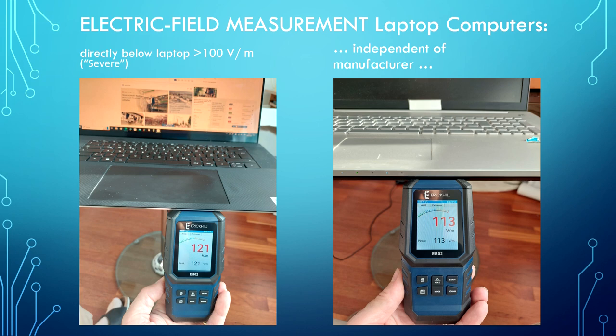Measured in this case, of course, not the radio frequency range, but the electrical field. Considering that we have this, as the name indicates, often on our lap, sitting there, I think these readings of above 100 volts per meter are to be considered, if it's a good idea to have this as an hour-long work practice.